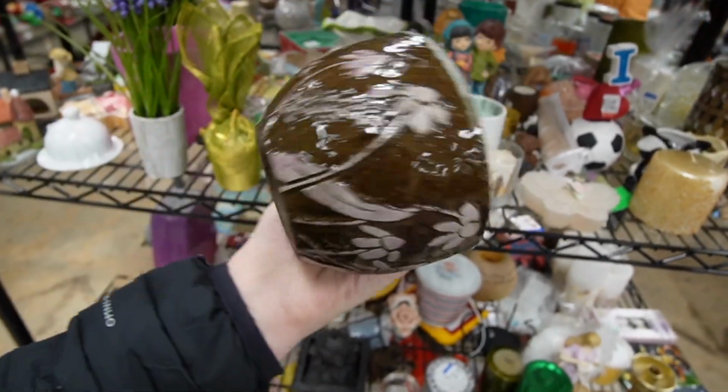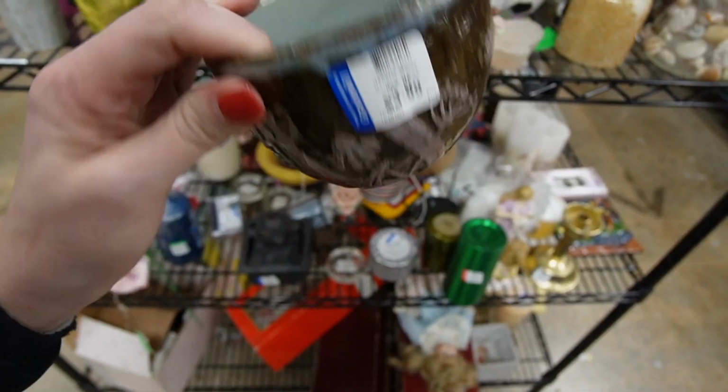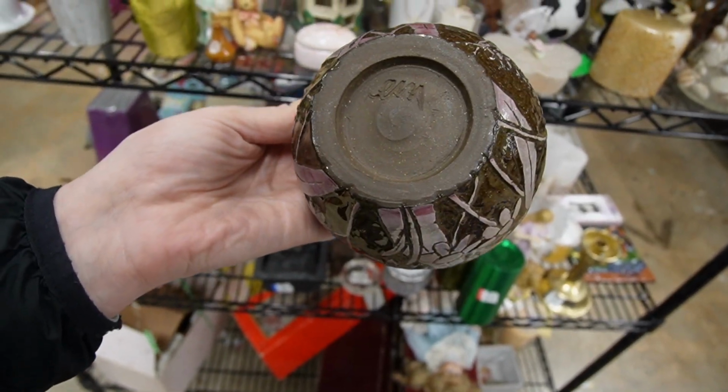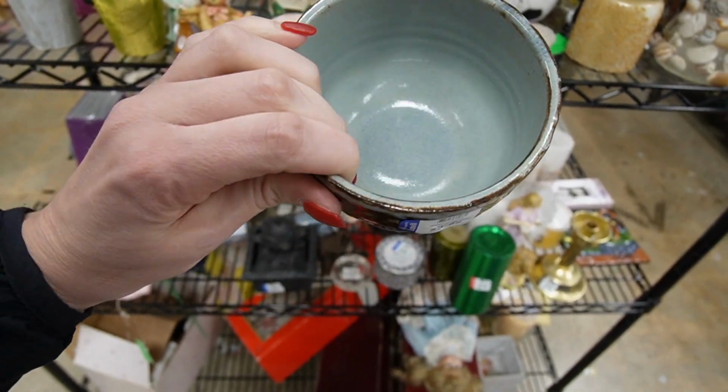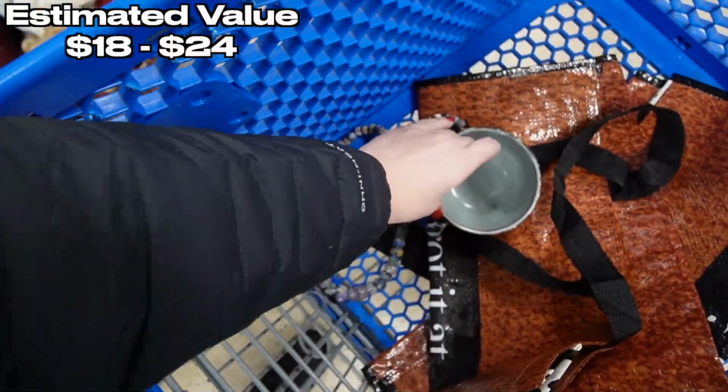Art pottery. I love that carved away design for $3.99. Maybe that says M, possibly. I don't know. Really pretty though. Grab that as well.